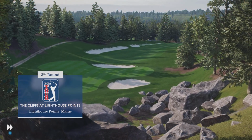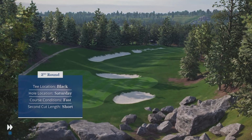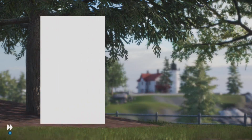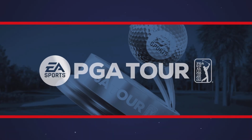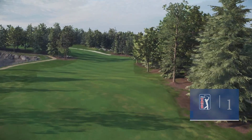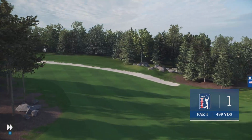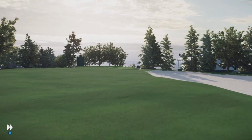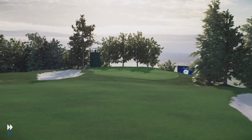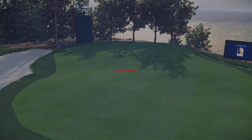EA Sports and the PGA Tour are proud to present the season-long race for the FedEx Cup. From the rocky coast of Maine and the cliffs at Lighthouse Pointe, it's third-round coverage of the Maine Classic. Well, if yesterday was any indication, we should be in for a memorable weekend of golf here as we take in the leaderboard on this Saturday. Our leader here on Saturday is our featured golfer. He's got a sizable advantage here as he looks to increase it further.